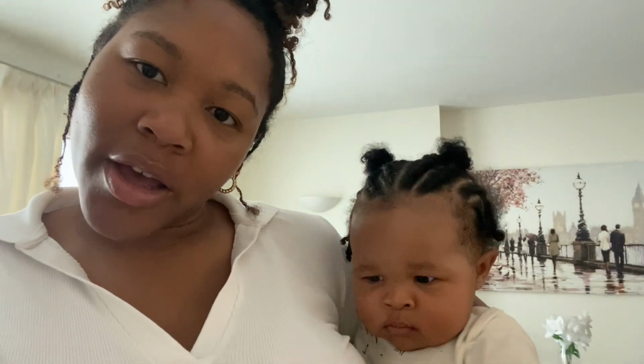We are monitoring what she's eating. I have held off and just given her breast milk for the whole weekend, just to let her body kind of regulate back to normal. But I am going to try today with some mashed potato, because she has tried some of that before and she was fine with that. So I'm just going to get to peeling some potatoes now and then mash it all up for her and see how she likes to eat that.